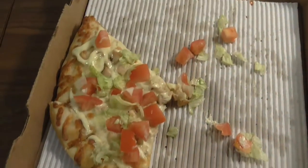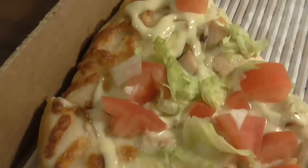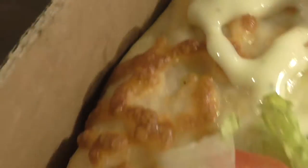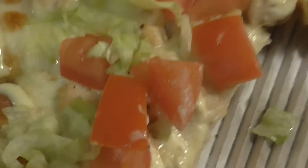Alright guys, the John Boy's pizza was a hit. Look, even Scrappy's eating it. He's eating some tomatoes down there. But yep, the John Boy's pizza was a hit. I really like that kind. It's different than JJ's and Como's. Their crust was different on this one. It might be different on different pizzas, I have no idea. There's lots of fresh tomatoes and lettuce.